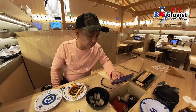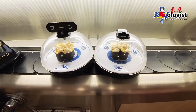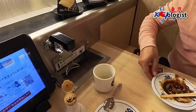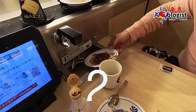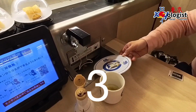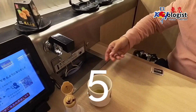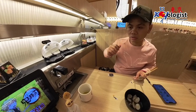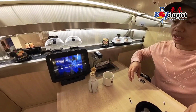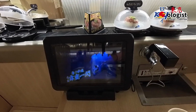I'm trying to pick some dessert, but matcha is not available. So I decided to finish my dining and play the slot game. When you slide the plates at the slot, the computer immediately detects it and promptly starts the game. Hoping to win on my first visit. Cross fingers.